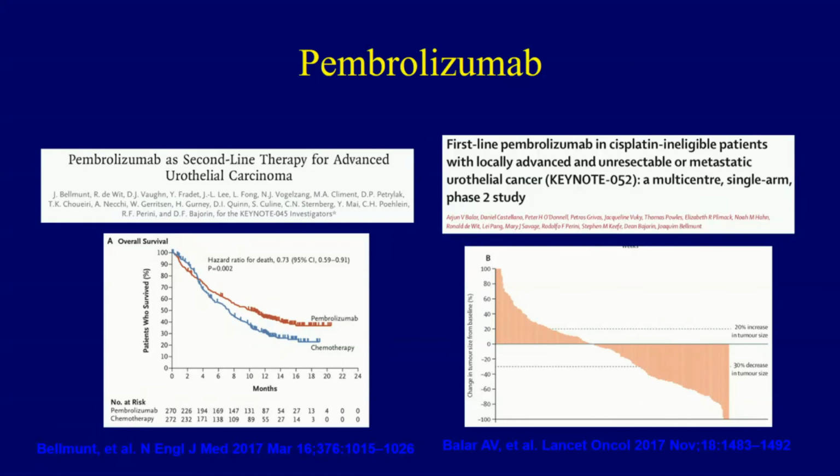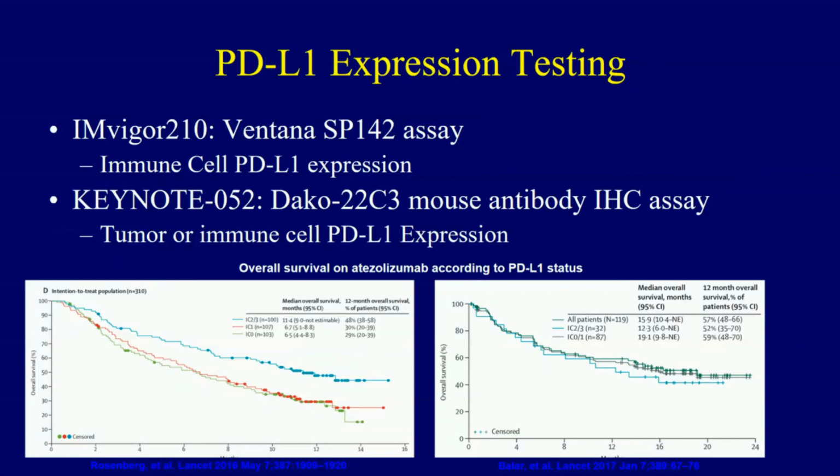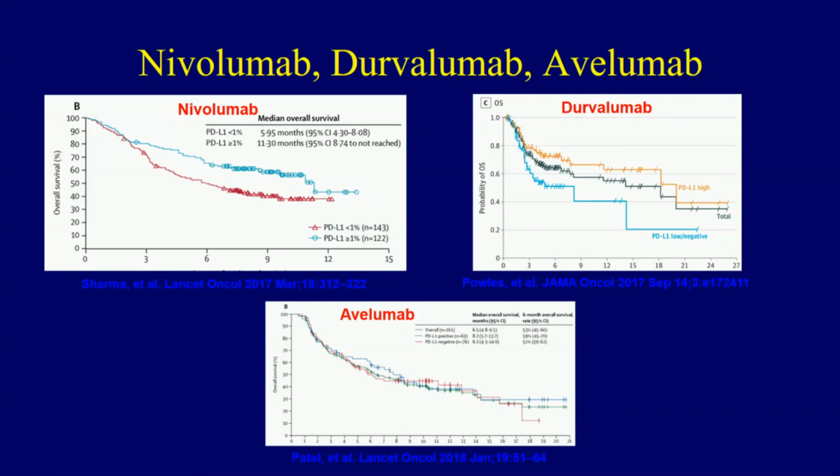And then PD-L1 testing is now an FDA requirement for some patients who are looking at second line treatment. And so in the IMvigor 210 trial, the Ventana assay was used for atezolizumab. In the Keynote trial, the DAKO test was used for pembrolizumab. So these are diagnostic tests that would be required to assess for PD-L1 status prior to using these in the second line. And then finally, there's also been approval for nivolumab, durvalumab, and avelumab, and all of these are also in the second line setting.